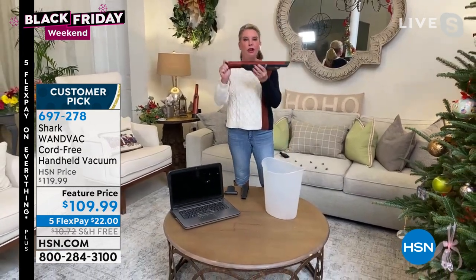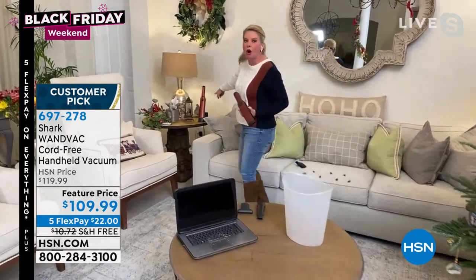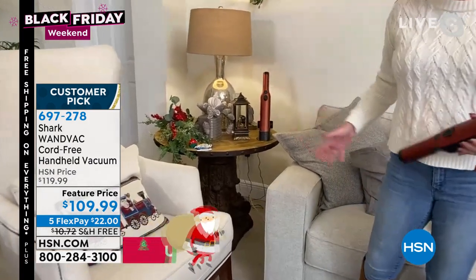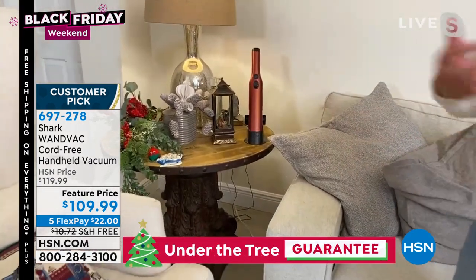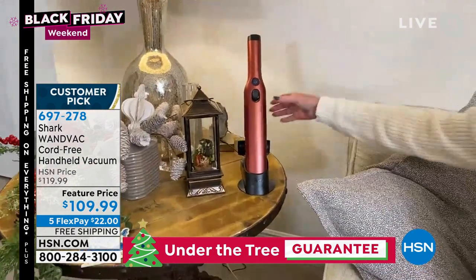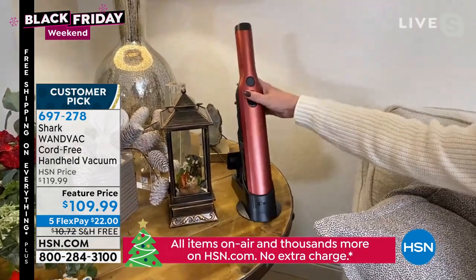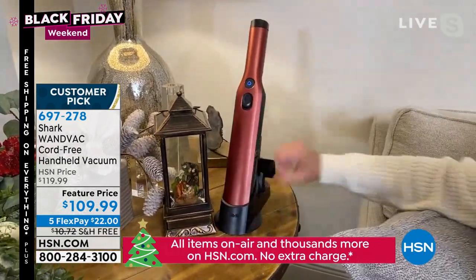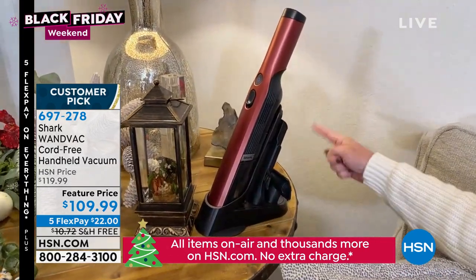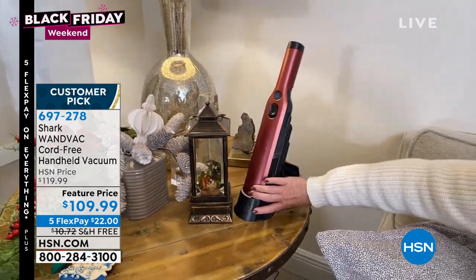The innovators of Shark know that you want something lightweight and convenient so that it's always sitting out, always at the ready. This is not a vacuum you want to put away because you don't want to have to take it out of the drawer and make sure it's charged. You want it charged and ready to go all the time, so every time it goes back into its space, it's charging. And like you said, all of the attachments are right there on board. You've got your crevice tool, you've got your upholstery tool. It's literally the size of my hand.